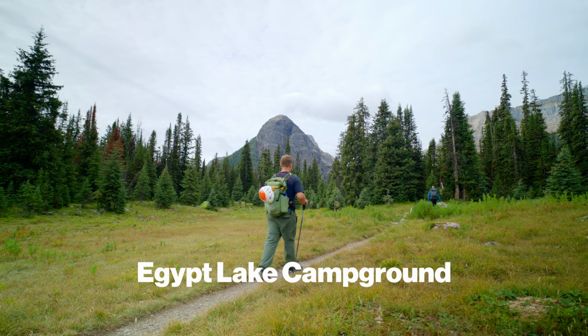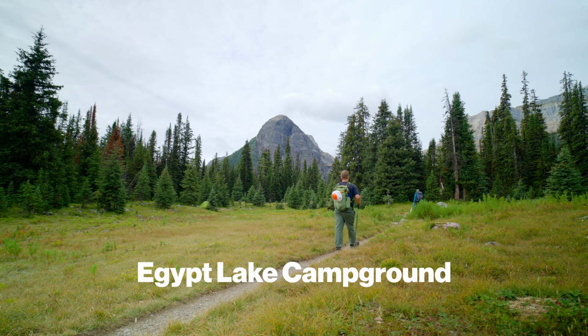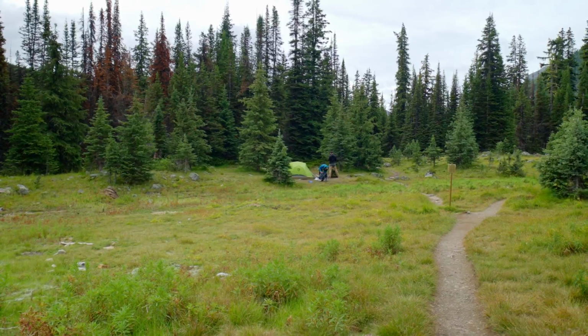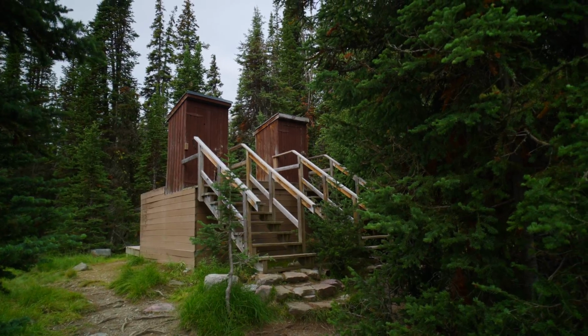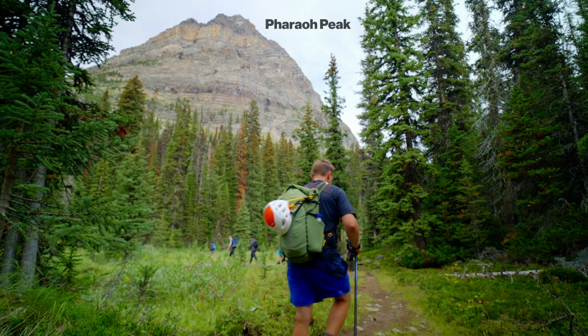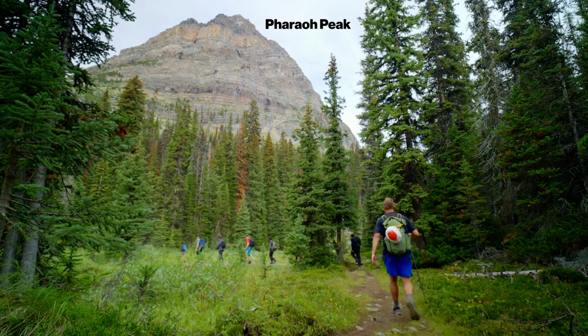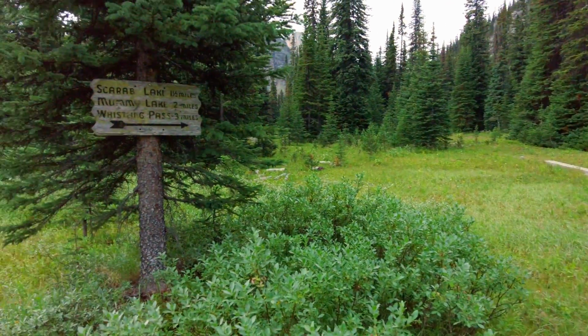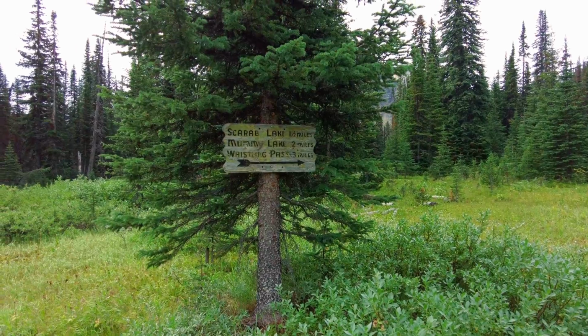Egypt Lake Campground is the most coveted of all the campgrounds in the area, as it's situated right at Egypt Lake and at the base of Pharaoh Peak. Look at that, dual toilets. Nerves are starting to kick in. We're gonna get up here and see what this thing looks like. This is a little puzzling. 1.5 miles. Why is that measured in miles? Middle of Banff National Park in Canada.